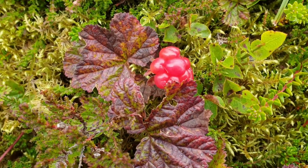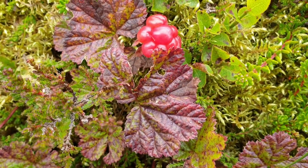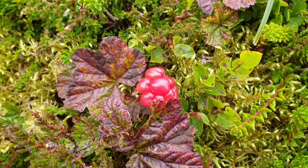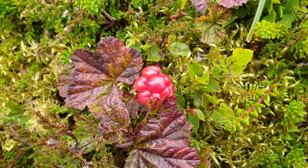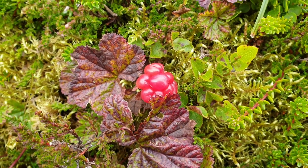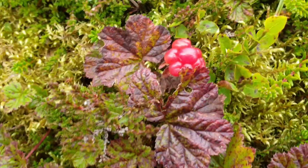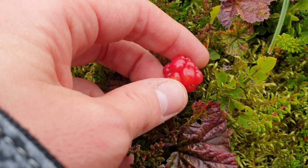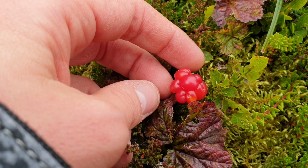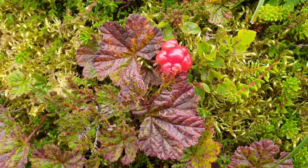cloudberries. And these berries, they grow in the Scandinavian countries in the north. But here, up on the shoulder of Schiehallion, we are effectively in a tundra climate. So you get a little bit of different types of plants growing here. And this cloudberry, it's not ripe. Funny enough, you expect berries to go darker, but cloudberries go lighter. So let's see if we can find any ripe ones.